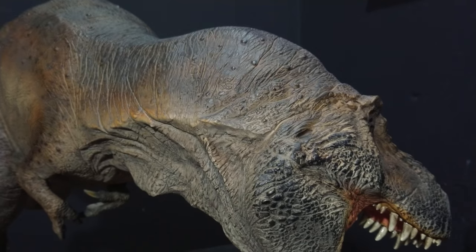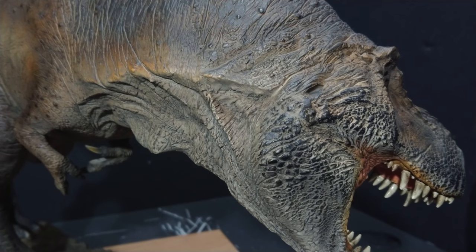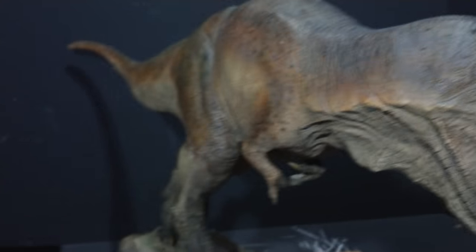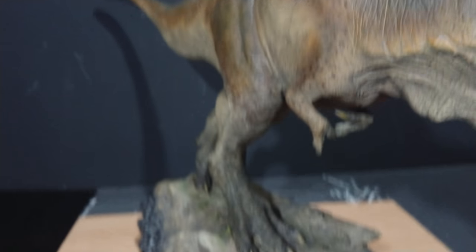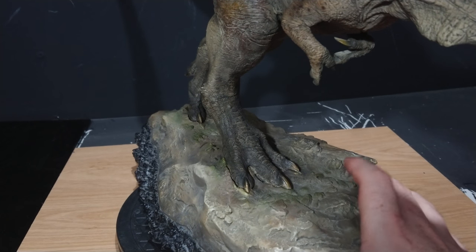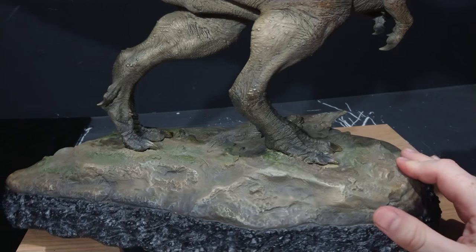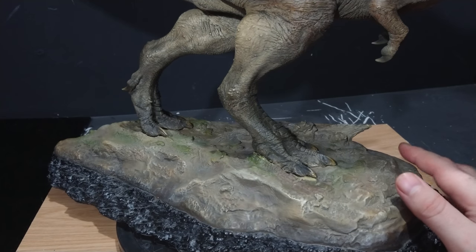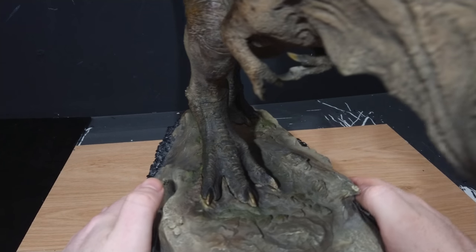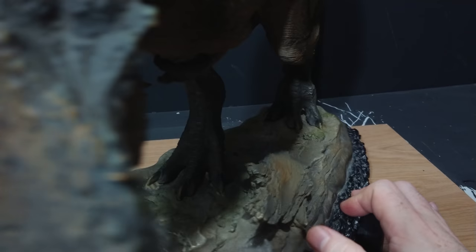Let's get this side of the face. Really, really nice sculpt. You know, plenty of textures, plenty of stuff going on. And even the base, like I say, it's all there. It's just the paints haven't been executed as well as they could have been. I mean, it's no big deal. It doesn't detract overall from the piece. It hasn't disappointed me. I am thrilled to pieces with this piece.